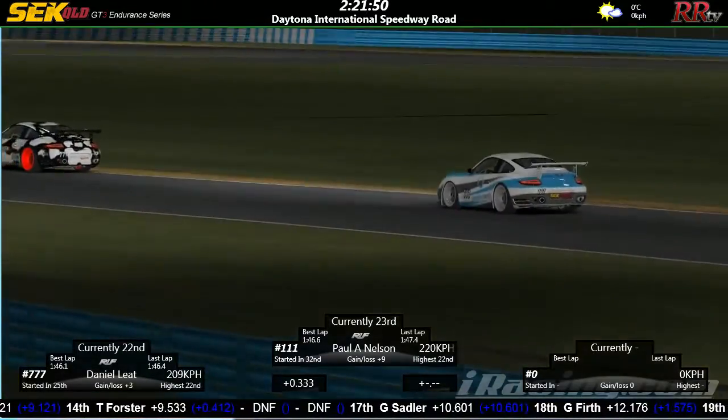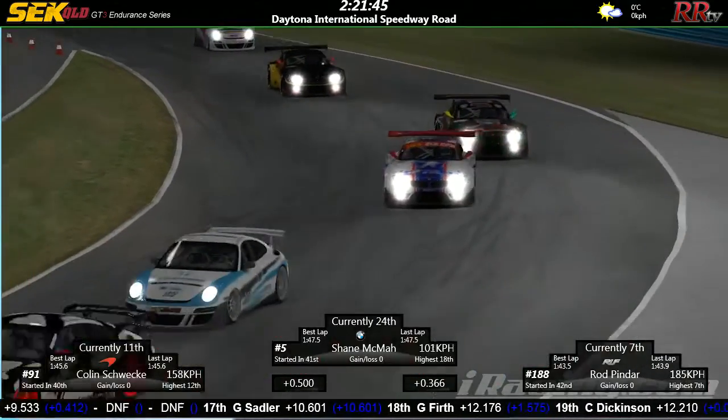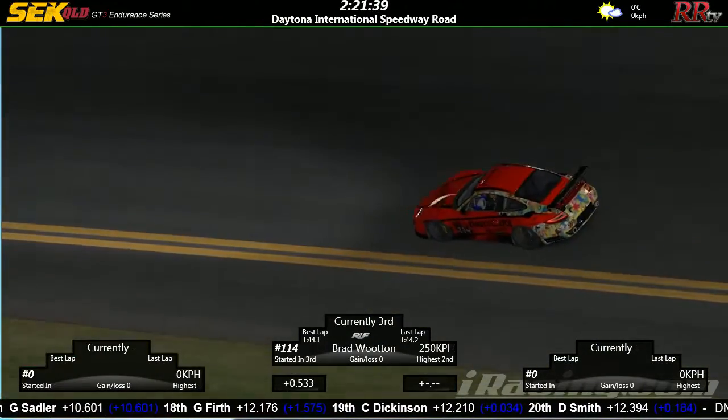Oh, they definitely do. I love this track at night time, and I don't know what it is, it just makes these cars really shine under the lights.